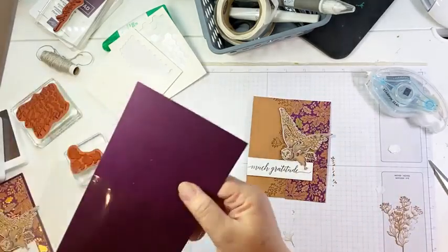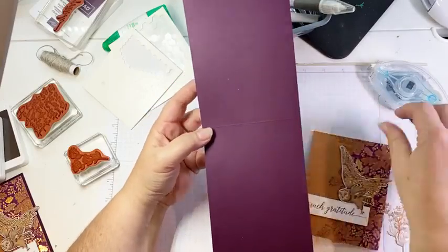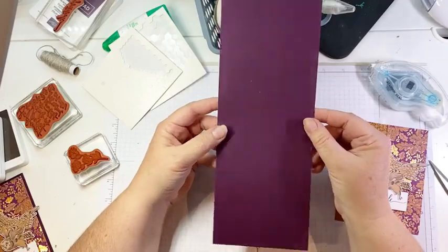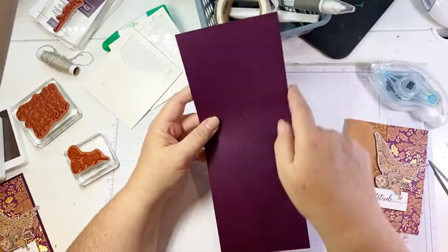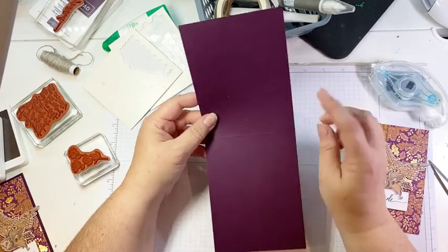And then we're going to glue this onto a gorgeous Blackberry Bliss card base. Look at how rich that purple is. You don't have to love purple to appreciate the beauty of the rich tone of this. So again, just like before, we have a 4 1/4 by 11 inch card base, scored in the middle at 5 1/2.